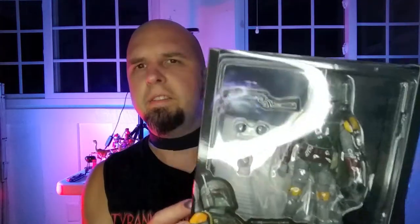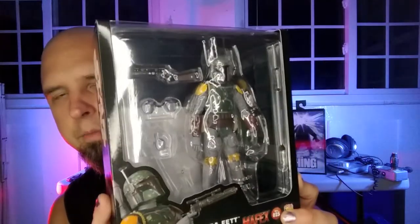But yes, that was absolutely fantastic. And then finally, one little bonus one. I usually try to do 3, but I'm kind of adding a 4th one here. And this one just came in today, and going back to Mafex, I got a pile of loot, very Boba Fett heavy, and part of that was the Mafex Return of the Jedi Boba Fett.